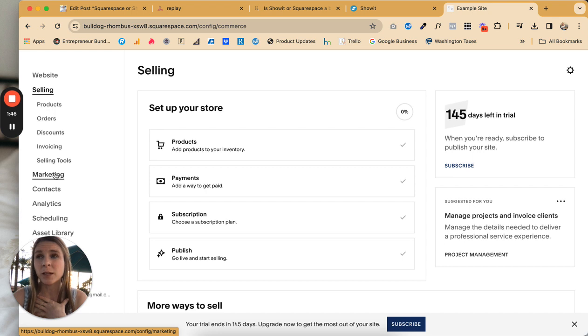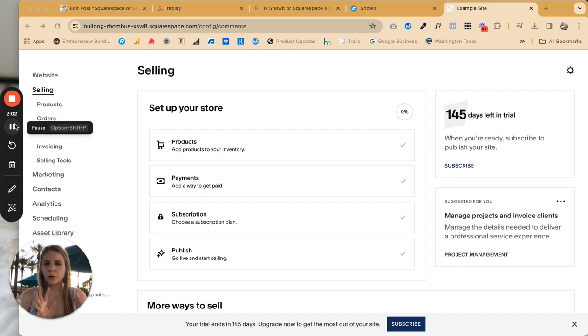Even my clients who use Squarespace, I still suggest using Flowdesk, and if they want free, I've heard good things about MailerLite, so that's an option. But you could do it all in here, so that's what's great about Squarespace. It's just all integrated. Pricing wise, Showit and Squarespace are very similar.